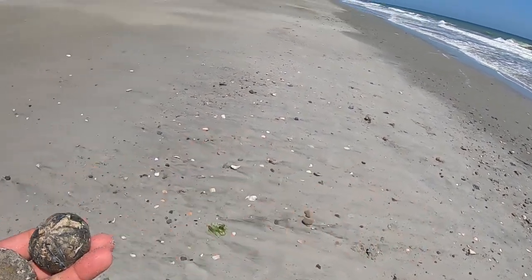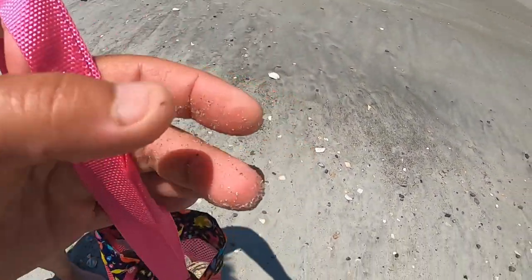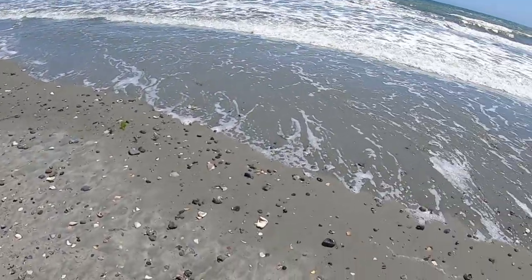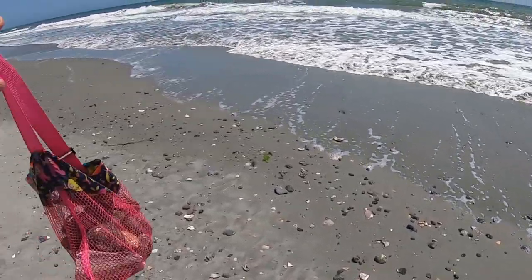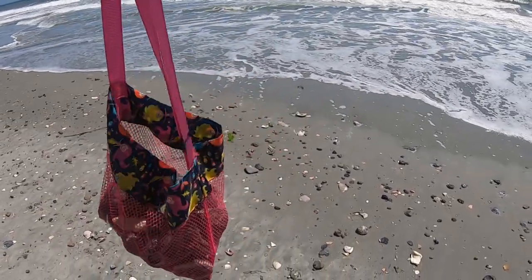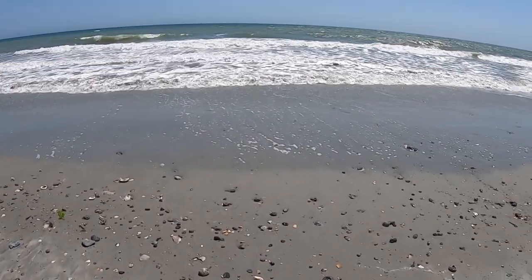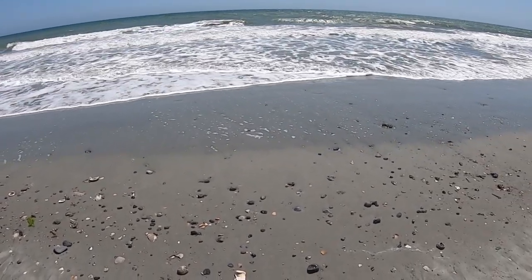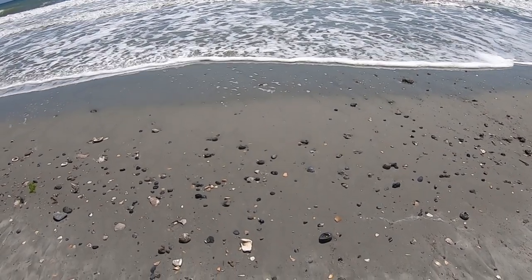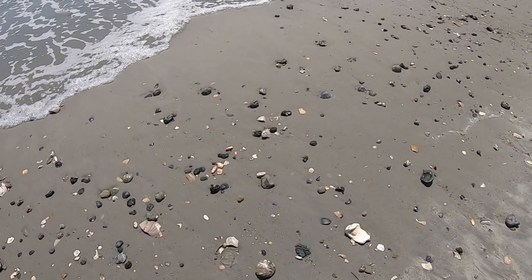Wow. The more I pick up, the more I want to keep stuff. I know. Yeah. It's an addiction. And the lady at the general store said that she hears that people find shark teeth out here pretty regularly too. I haven't really even been looking for them, but we can keep an eye out. Oh Lord, you done give me something else to look for.